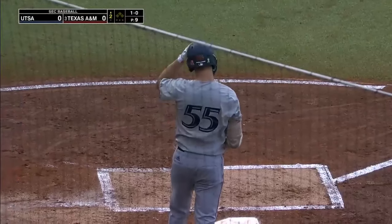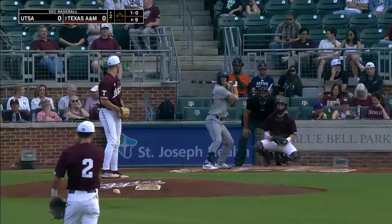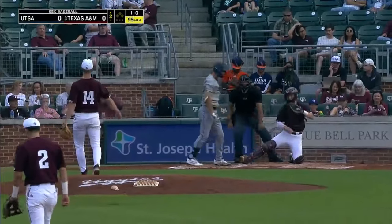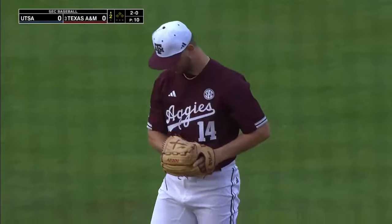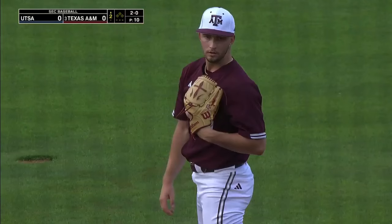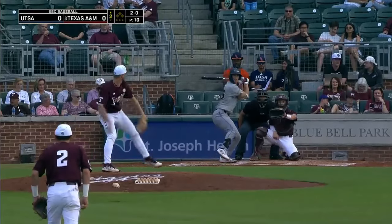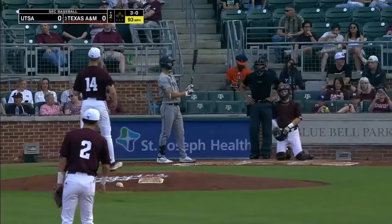Jace LaViolette in center. Shaded towards left center field. For the left-handed hitting Palmer, 299. 1-0. Down low, 2 balls and no strikes. So this is a big inning for Isaac Morton. Because of how he's pitched so far this season, and we've seen him just up and down inning to inning, but also UTSA just grabbed a huge amount of momentum there in the bottom of the first to escape that without allowing a run. Now falls behind, 3 balls and no strikes.